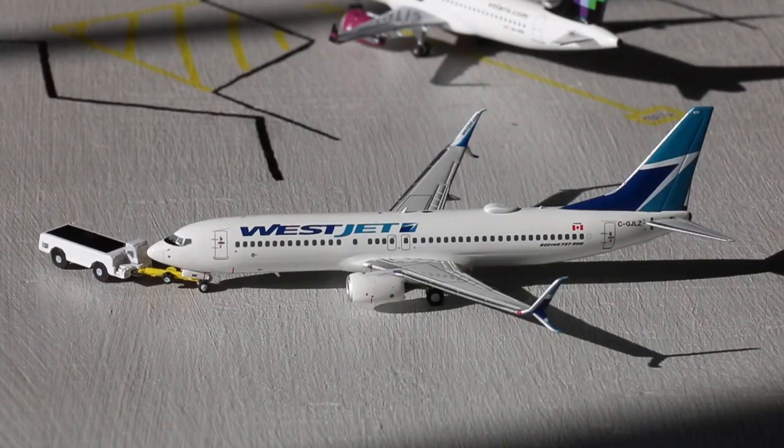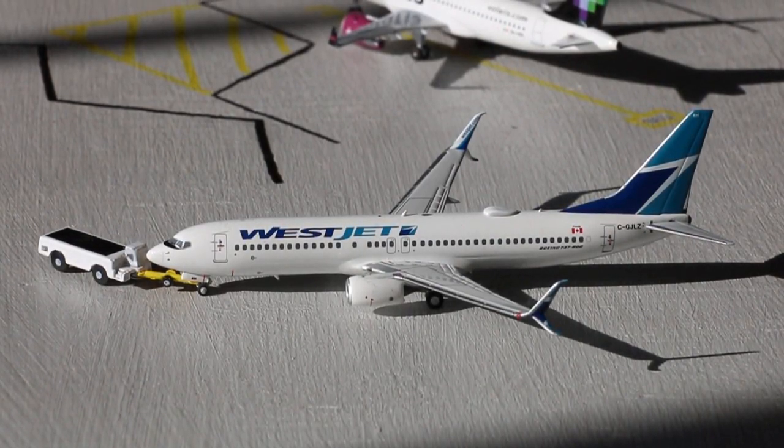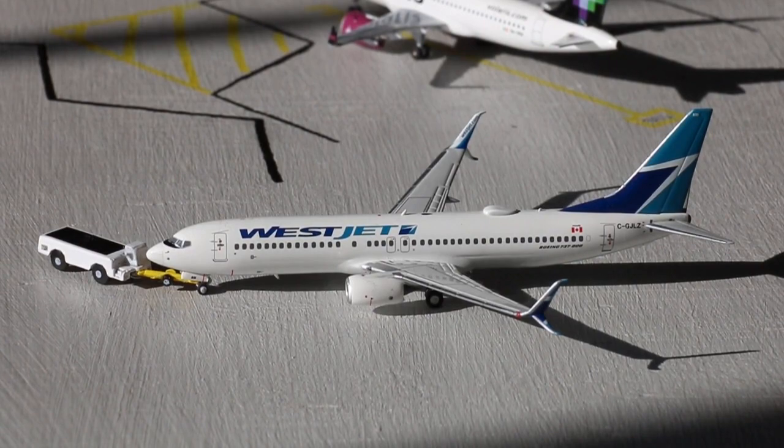Alrighty, next in line right here we have this WestJet Boeing 737-800 currently pushing back from gate. I believe that is B28, if I'm not mistaken.